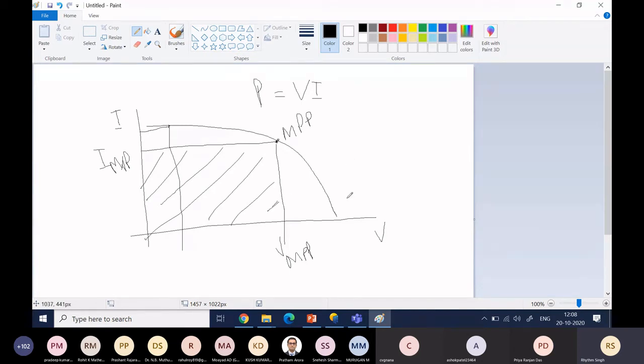Now, as Professor Saini was also discussing, this IV characteristic is not steady if your irradiation and temperature vary. Typically, if the irradiation drops to some value, current is almost directly proportional to that drop. If this was at some particular irradiation value X, and now the irradiation becomes half, the short circuit current is also almost half. The voltage only drops by some amount.